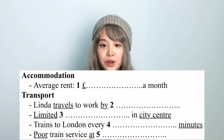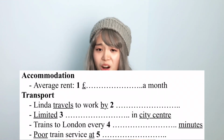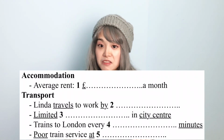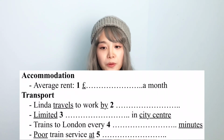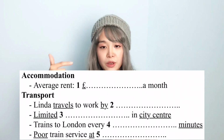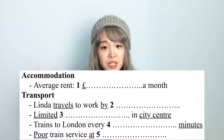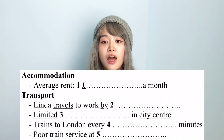Number 4, trains to London every something minutes. You have the word minutes, so obviously, number 4 has to be a number. Number 5, poor train service at... at a place or town. And again, I would also like to underline the word poor because it's a very conspicuous hint for you. Whenever you hear in the audio, maybe it's saying things like the train running late or not really good service, or even mentioning the word poor as well, then immediately you can capture that to do question 5.